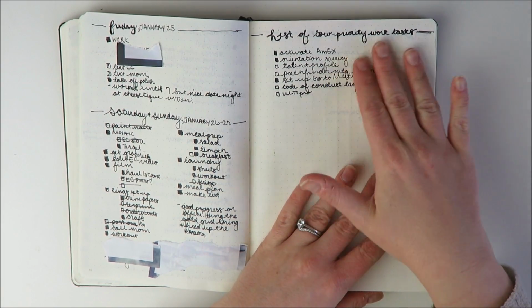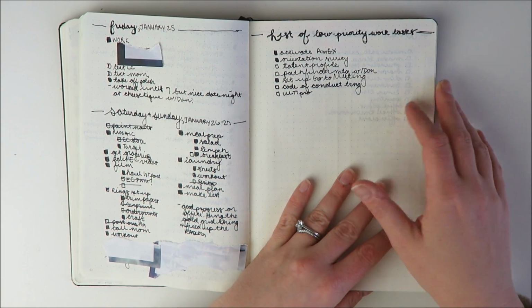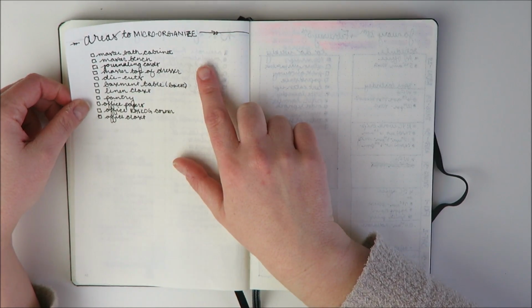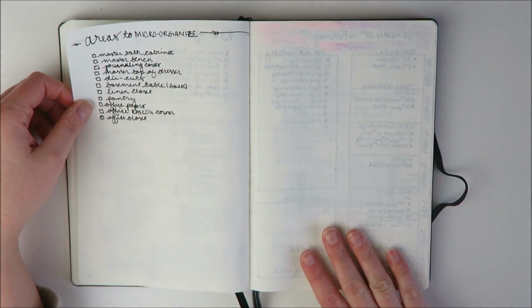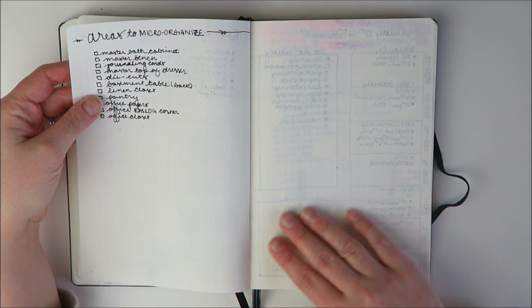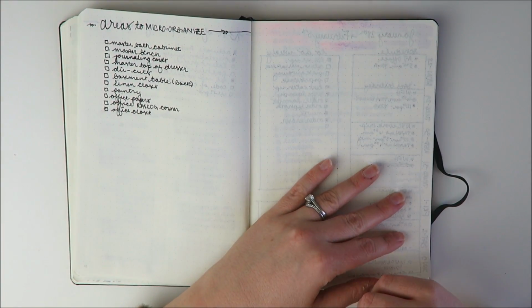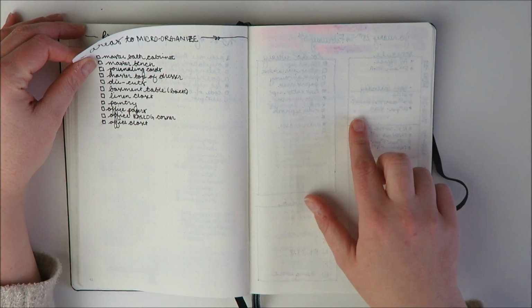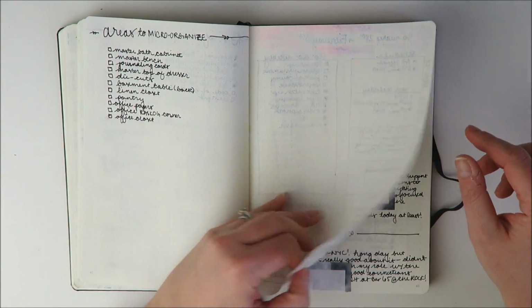We'll figure it out. So then I made a list of low priority work tasks, just stuff that needs to get done. Then I also made myself a little list of areas to micro organize. And then I left this page blank because I thought I was going to have another mini list and I didn't want to start a new week on this side of the page, but now it's just a blank page. So the next time I need to make a random mini list, I need to put it here.